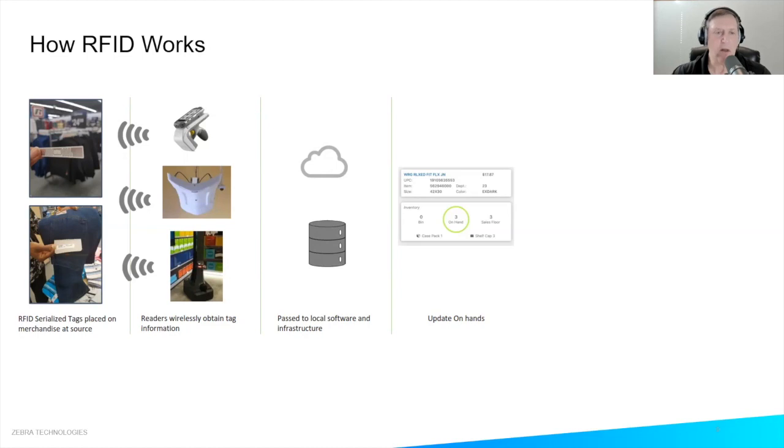Absolutely. Perfect. And so when we think about the Zebra role in this, do we think about Zebra as a kind of one-stop shop for all of these pieces, or do you particularly specialize in a specific one of these portions? We are, I would say, almost a one-stop shop.